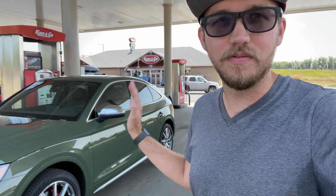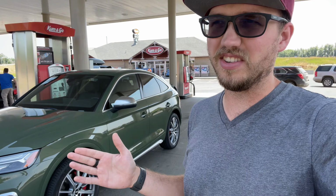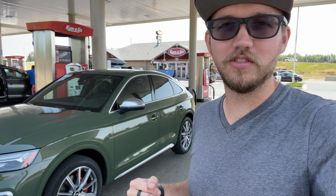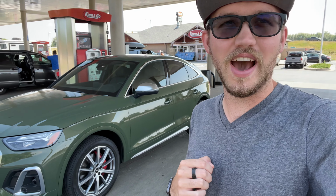This has a 3-liter V6 that is turbocharged, making about 349 horsepower, 369 pound-feet of torque, I think. And that is quite good numbers for performance driving. But I am not doing performance driving for this. I am doing highway driving. And we'll talk about more of that through the test here.